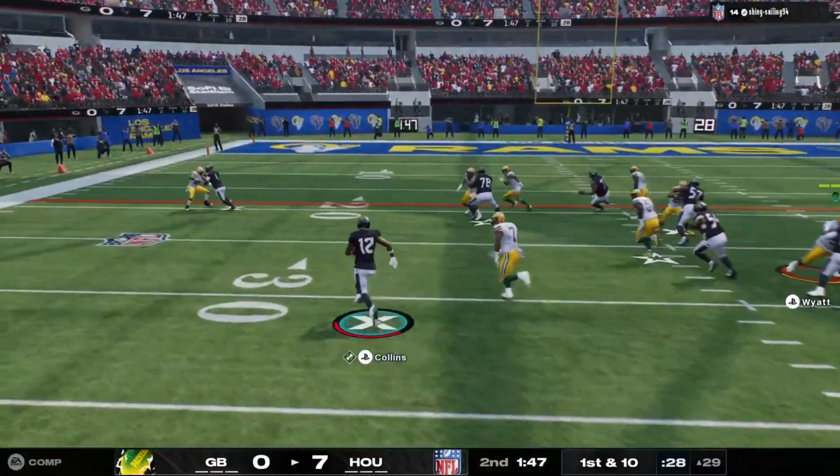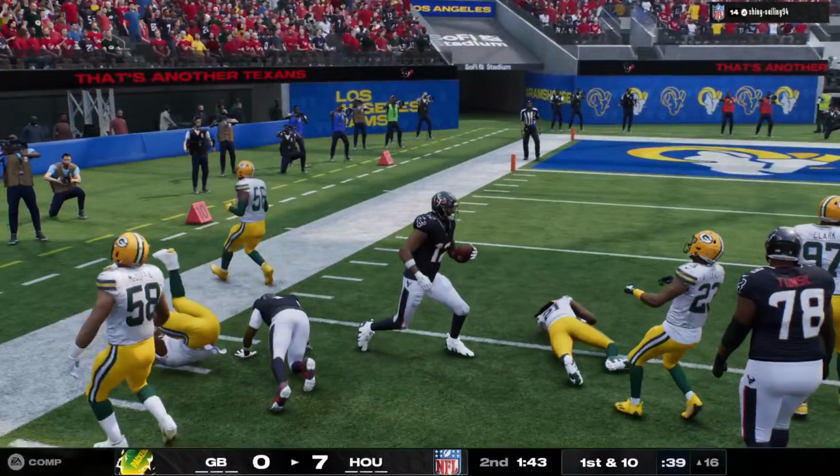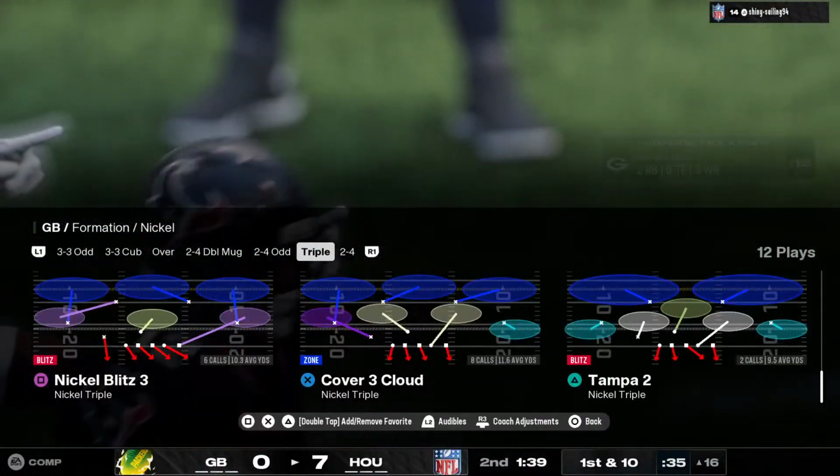On 1st and 10, it's a handoff. Wait a minute, it's a reverse. And this takes him into the red zone. He's brought down inside the 20-yard line.